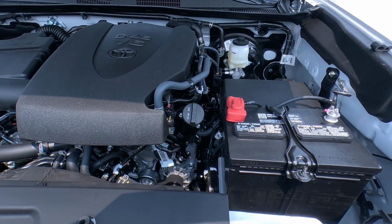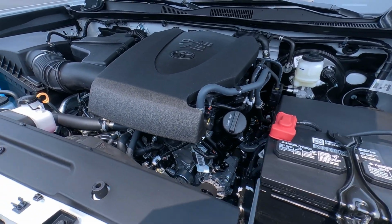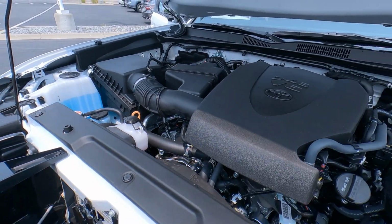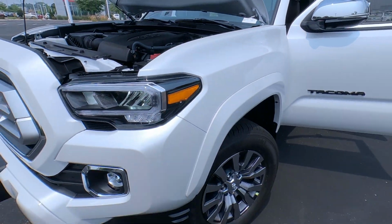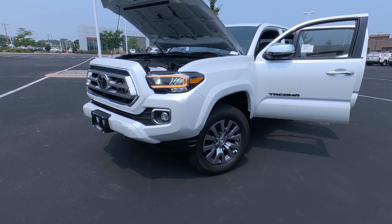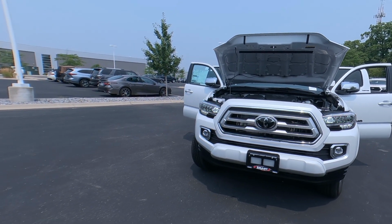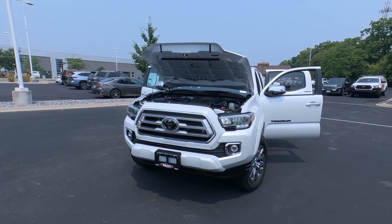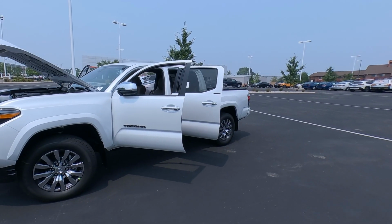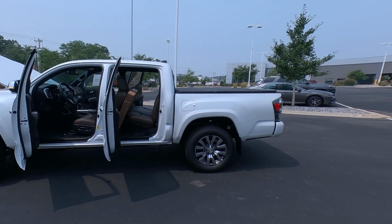The engine and the transmission have a 5-year, 60,000 mile powertrain warranty. You also get Toyota Care, which covers your basic maintenance, so your oil changes, fluid top-offs, roadside assistance, and tire rotations covered for the first 2 years, 25,000 miles, whichever comes first. So a really great warranty on the 2023 Tacoma. I think it'll probably be the same warranty next year on the 24 Tacoma. But next year I think they're going to offer this in a hybrid, and it's going to be a 4-cylinder turbo as well. So that'll be interesting to see how that goes over with our Tacoma buyers.